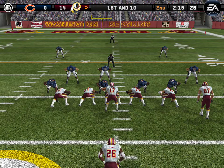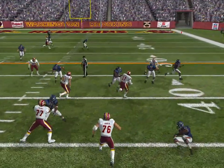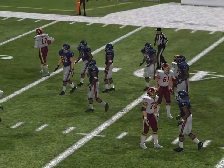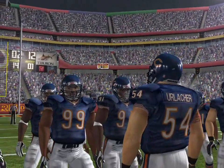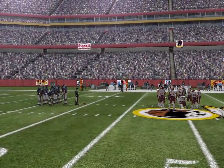The Bears come out in a nickel package. Pass play here on first down. He'll keep it. Johnson is there on the stop at the 40. Brought it down and ran with it, but couldn't find any room. And that's a good play by the defensive unit. They let the play develop, and they were right there to bring him down when he decided to run.